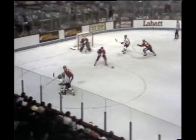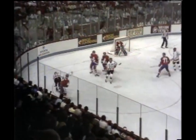Meitinger, Trunchka to Kuhl. Kuhl is to the line. Kuhl dropping it. Now he keeps possession of it. Now stops, gives it to Trunchka. Trunchka being checked closely by Anderson. Trunchka fighting off. It looked like he took a high stick there as he was fighting it off. An inadvertent high stick from Glenn Anderson, but he's all right. And he gets back to the bench.